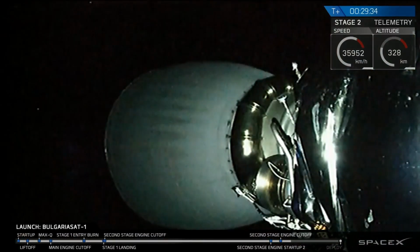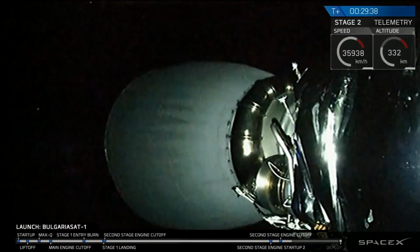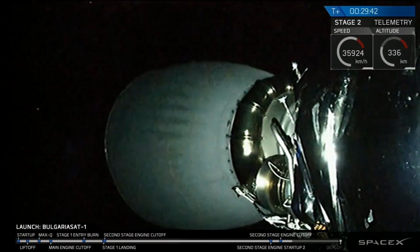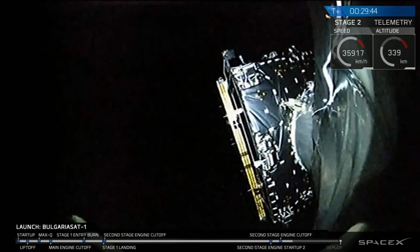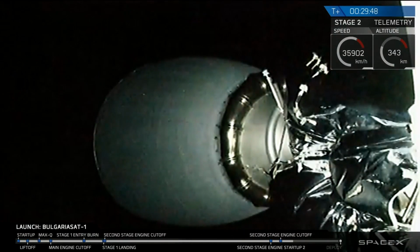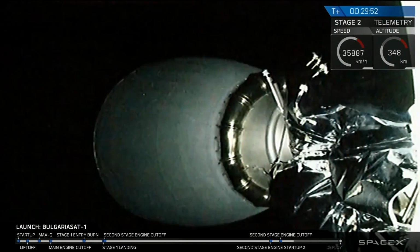So right now, everything looks nominal from outer space. We are in a good orbit for our second stage right now. And we are going to be coming back in about 5 minutes as we cover payload separation of BulgariaSat from the forward end of our second stage. That is actually an image of BulgariaSat at the forward end of the second stage. So we'll be back shortly.